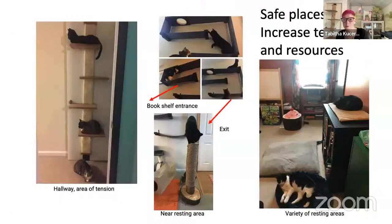So here are just a few examples of safe places, increasing territory and resources. For example, all 3 of my cats decided to be on this for this photo, and you can actually see it back here. I have a hallway that's very narrow, and based on my education, I know even for humans, hallways are areas of tension. So although my cats get along, and I get along with my partner, if we're both in the hallway, it's like there's not enough room for us, and that can cause tension. So I purposely, strategically placed this here so they have outlets to increase the space in the small space I have.